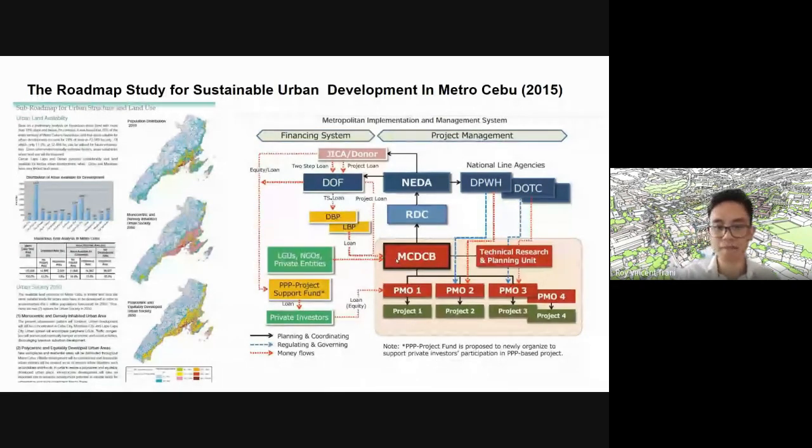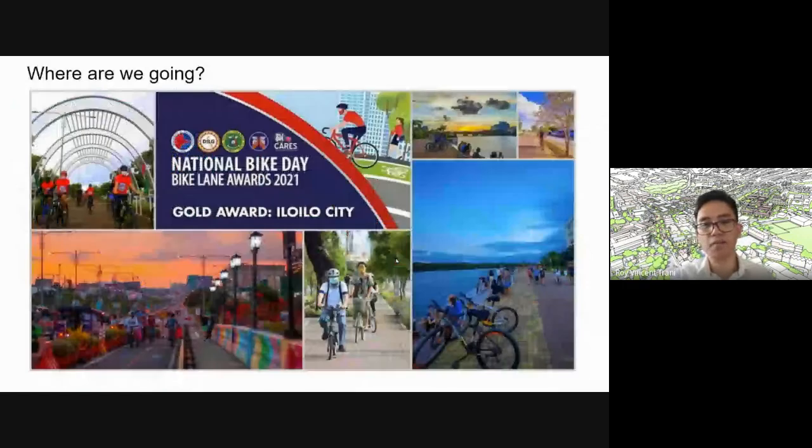And again, as I mentioned before, the key thing here are the small chunks. That's why urban design is very important, because it's a lot smaller. Funds should be easier to secure, and then you can see the effect right away. One big example of that is Iloilo, who made several small bike lane projects. And then eventually they ended up with a network of bicycle lanes and basically won an award for it, like the Gold Award for bike lanes in the Philippines.